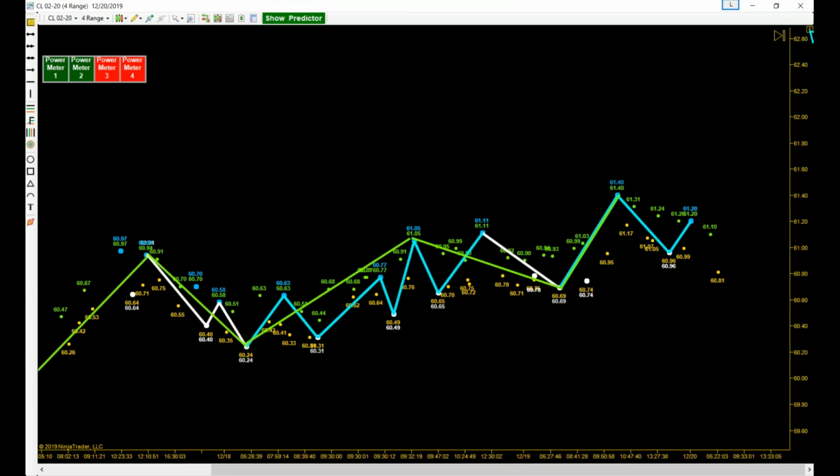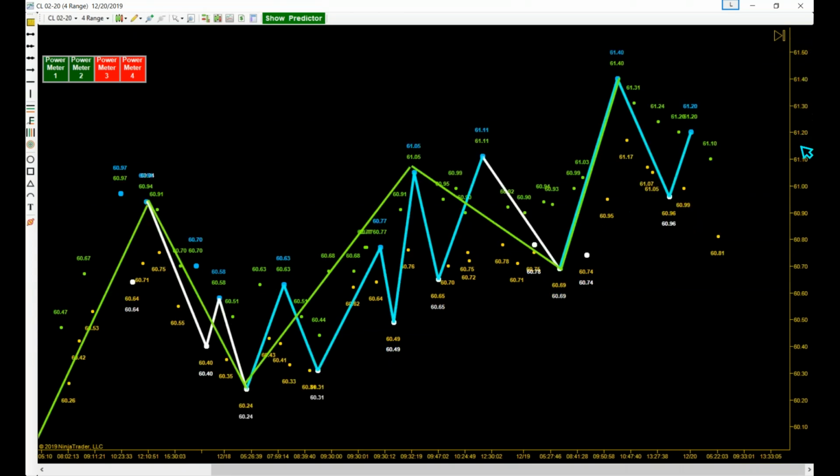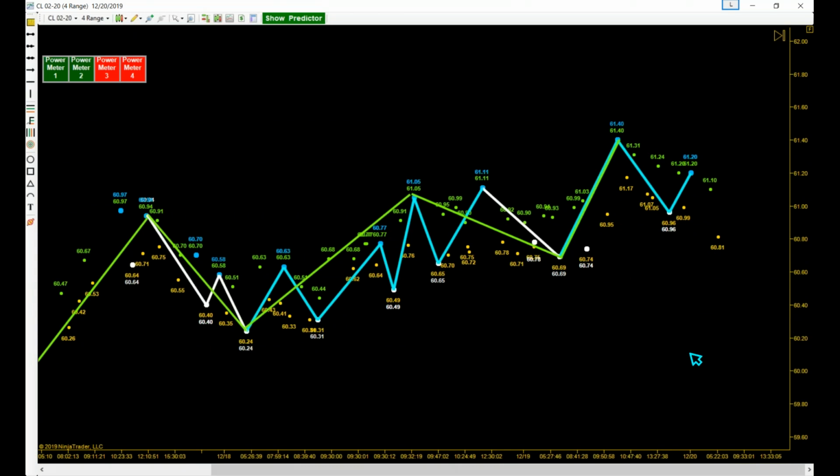Now, if you were looking at this chart and you said, okay, when does this actually become a downtrend as far as the larger move? In other words, this thrust, this retrace, this thrust, this retrace, and this thrust. Well, you can clearly see it, right? Let me get rid of Lightning 4 and I'll show you.